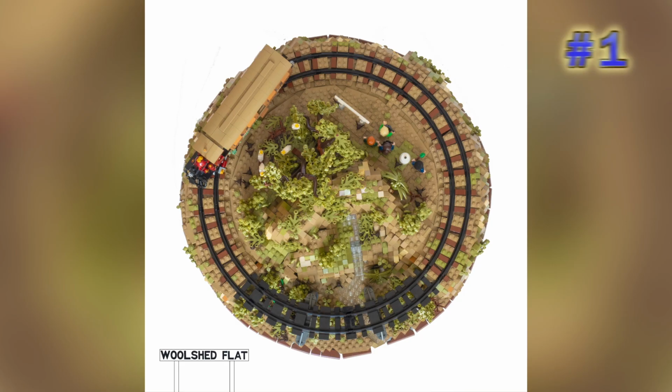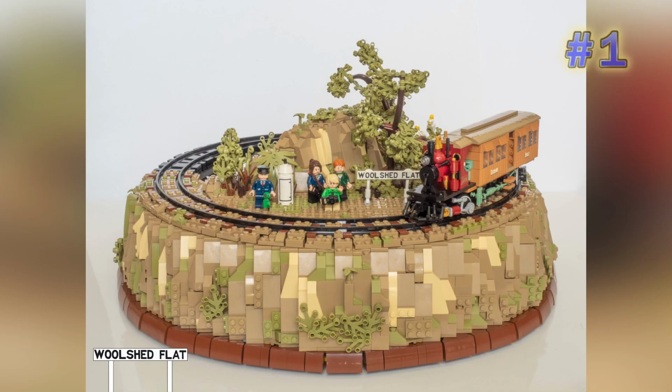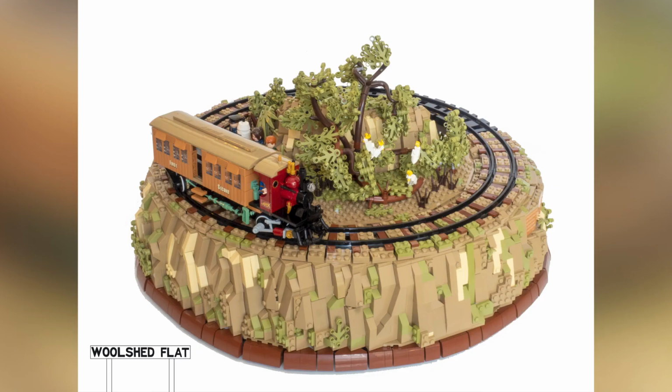Now jumping on to the last model of the week, I have been showing a couple of work-in-progress pics in the upcoming videos, but the designer Alexander has finally finished the Woolshed Flats. He says he built it for Octrainbur 2020. I've never actually heard of Octrainbur before, but I'll have to keep that in mind for next year.